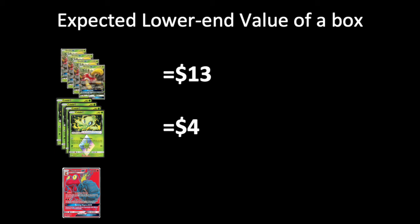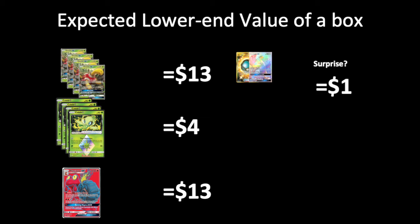Below that, you have probably 1 full art Pokemon card, which on average is about 13 bucks, depending on if you get something really low like Blacephalon, to something really high like Lugia. That's all captured in the average. Surprise, which is just the odds that you pull like a gold card or a rainbow rare or something really good, comes out to a measly $1 because the odds of getting a rainbow or something are just really, really low, and that will lower the expected value a lot.